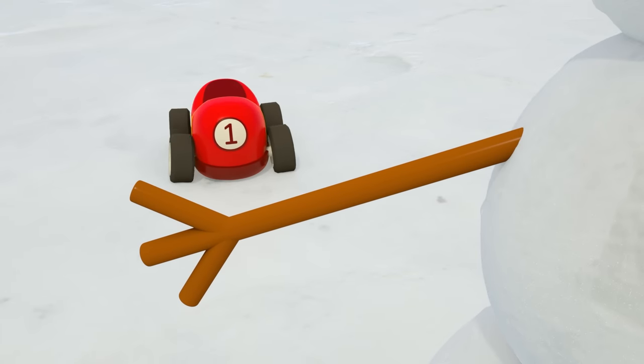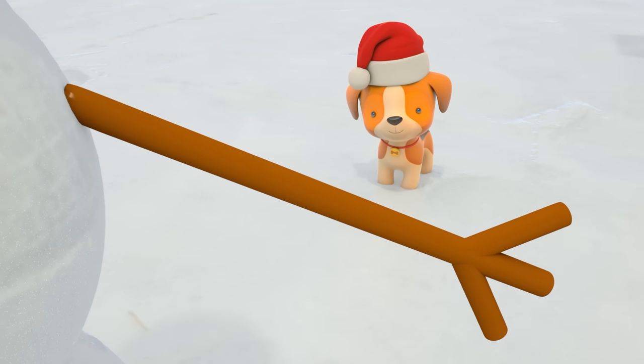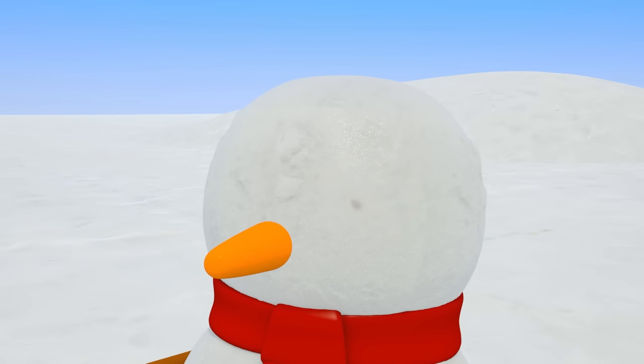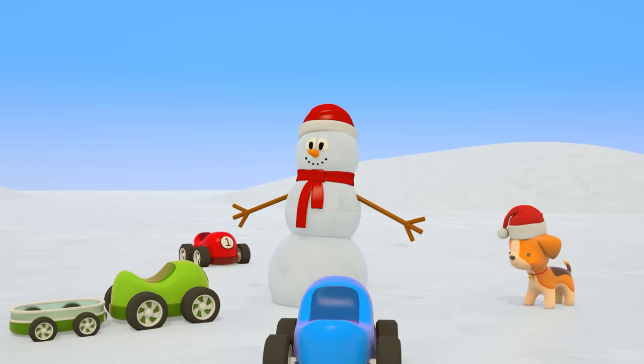There are sticks for his arms. A scarf. A carrot for his nose. A mouth. Some eyes and a cap.